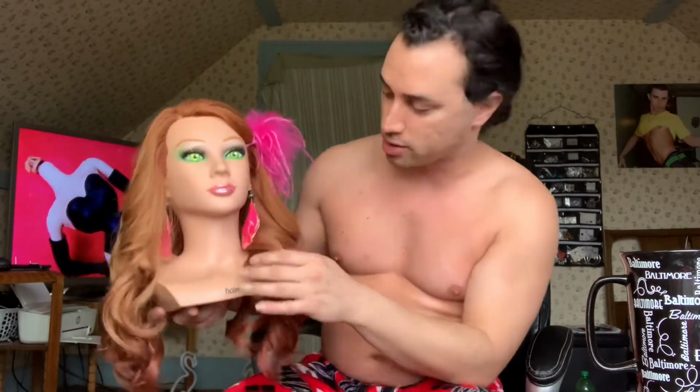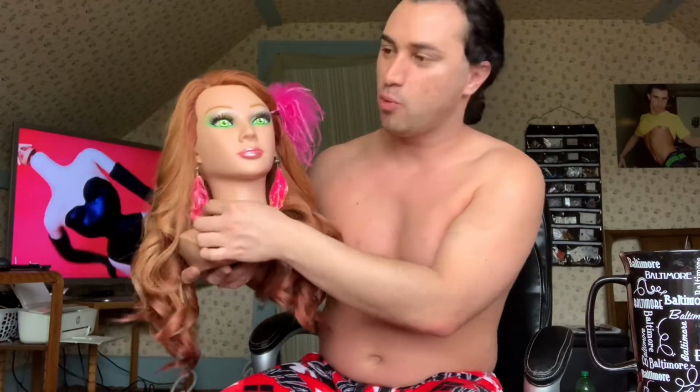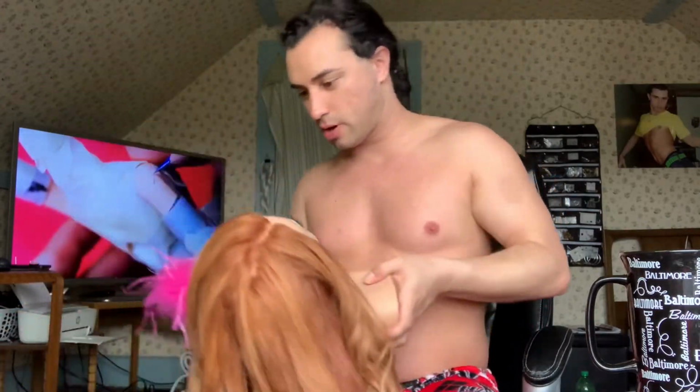I have a little ostrich feather in there. It probably came from Hobby Lobby. I used to shop there all the time. I worked there once upon a time. These earrings came from Big Lots. They were feathers and they had a bunch of other crap on them. But even her, excuse the spider web right here. I think there's a great big spider web.